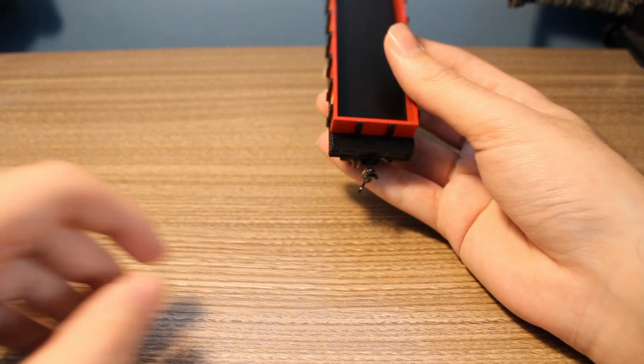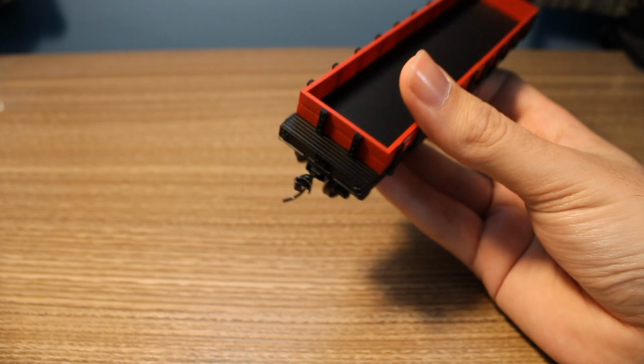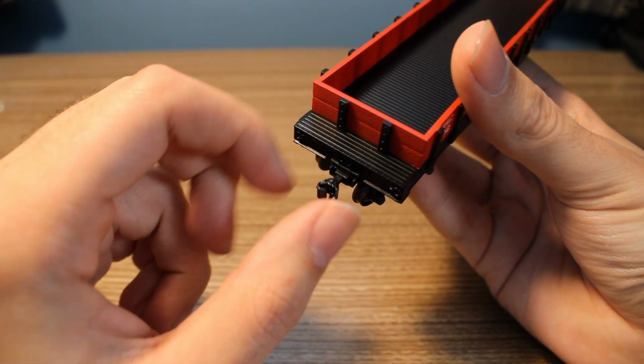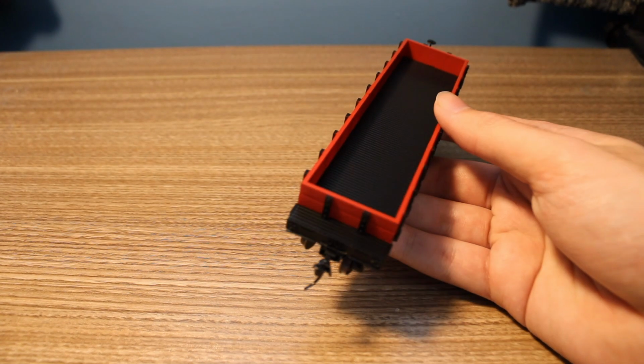Now, as it said on the box, it does include metal knuckle couplers, which is actually really nice because I don't think the other HO stuff, like the caboose that I have and the Polar Express, have metal knuckles. I don't think so. So that's a good mark on their point.